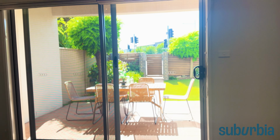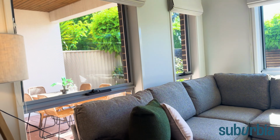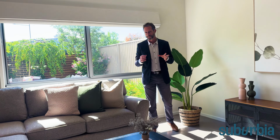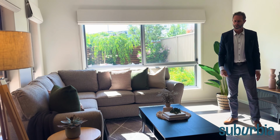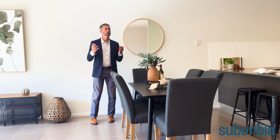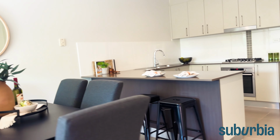Now, the property has full double glaze on all windows and doors except that door just there and that window and these two windows. That's because they're in the undercover or they look out to the alfresco area. But all the other windows you see in the property are all double glazed. So in this area, we've got Roman blinds that come down to enclose this area. There's so many living spaces. There's actually another one upstairs we're going to show you shortly. So also these high ceilings, and then this extends into the kitchen area, which is really well equipped.